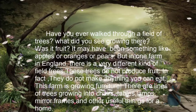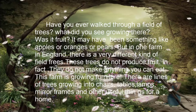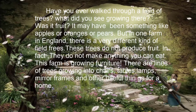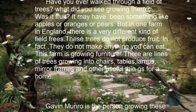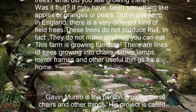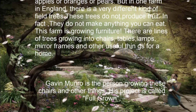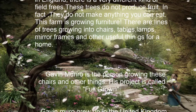These trees do not produce fruit. In fact, they do not make anything you can eat. This farm is growing furniture. There are lines of trees growing into chairs, tables, lamps, mirror frames, and other useful things for a home.